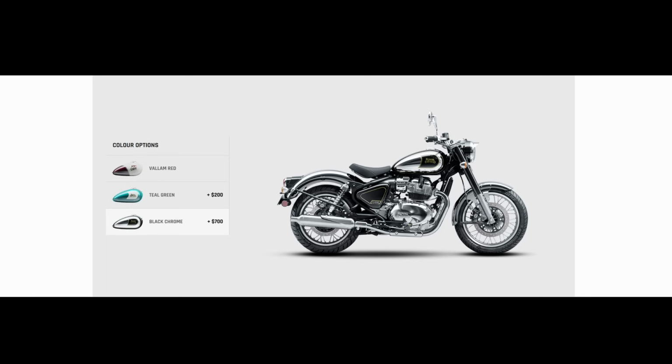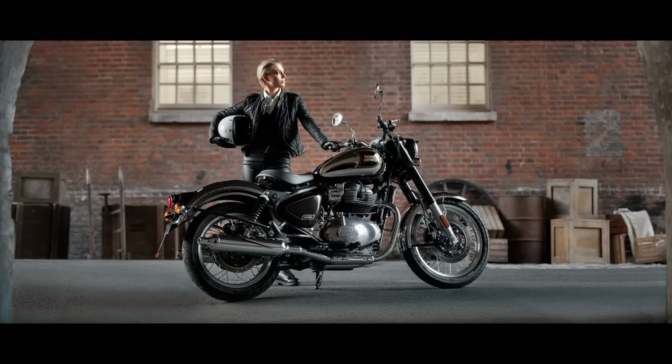I love the red and chrome on the Classic 350 that I test rode, and yeah, when it comes to Royal Enfields, I think the bike has to have a chrome tank in some way. And just looking at the images of the black and chrome Royal Enfield, yeah, it looks superb.